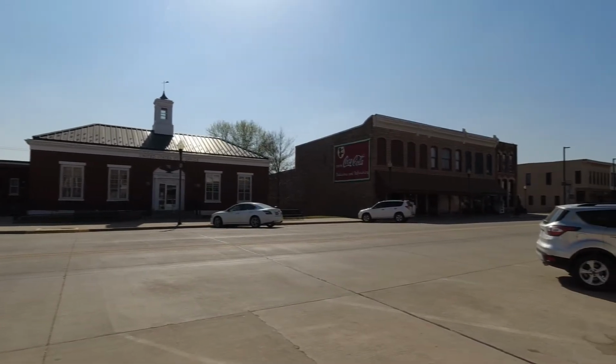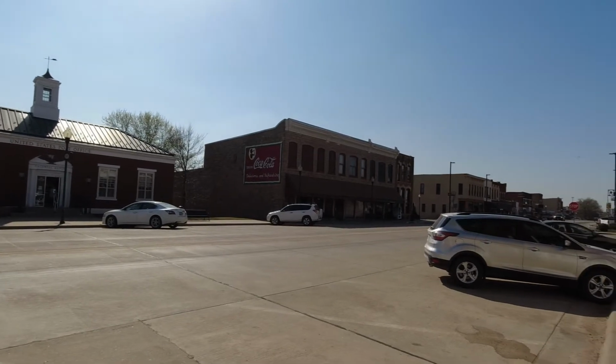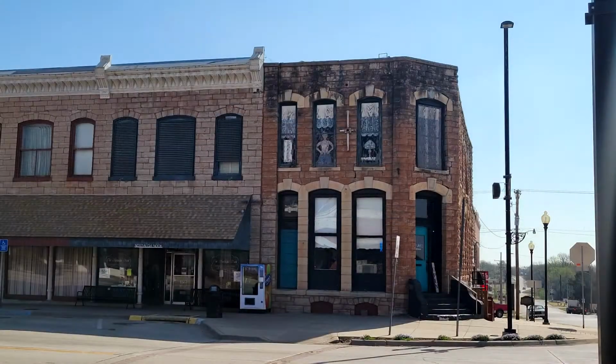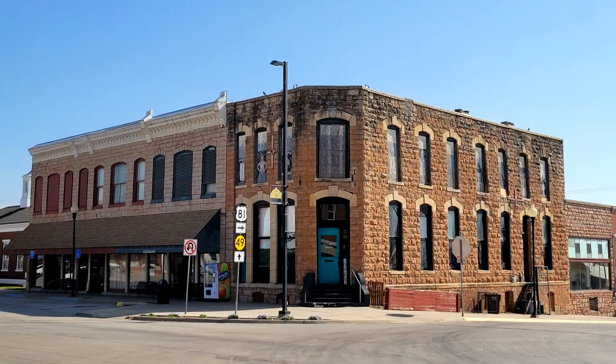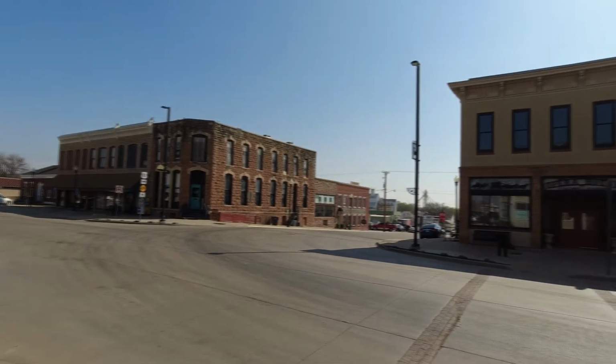Caldwell, Kansas sits about 50 miles due south of Wichita. It's known as the Border Queen because it sits right on the border of Oklahoma. And it's also known as the toughest town on the Chisholm Trail. Well, I guess then you better tell us what the Chisholm Trail is. I'm glad you asked because I didn't know either.